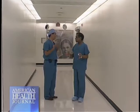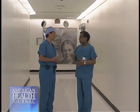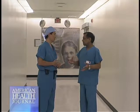Then based on those findings, we can plan whether or not it is suitable for repair or we have to replace it. We sit down with the surgeons and work as a team to plan the surgery.